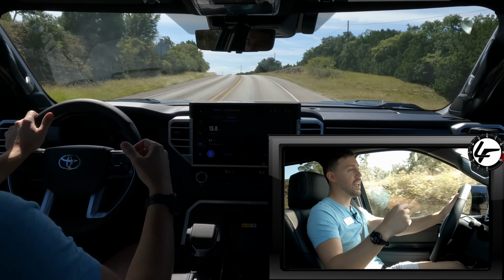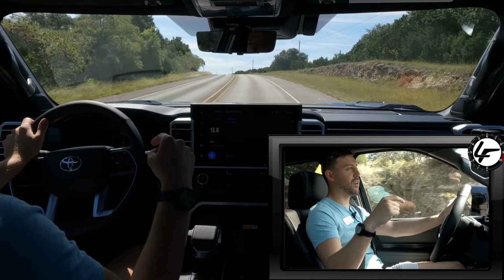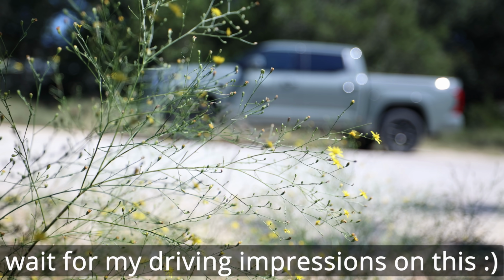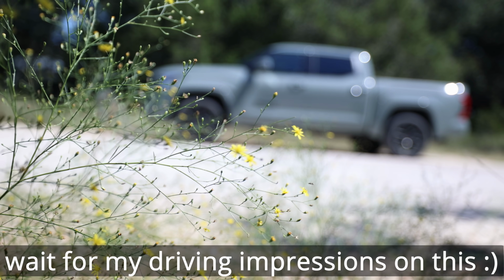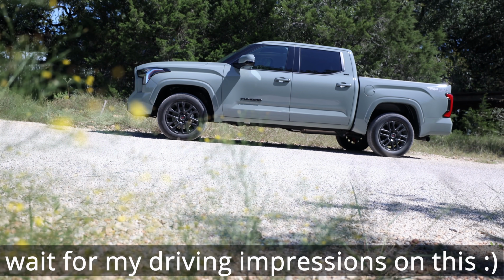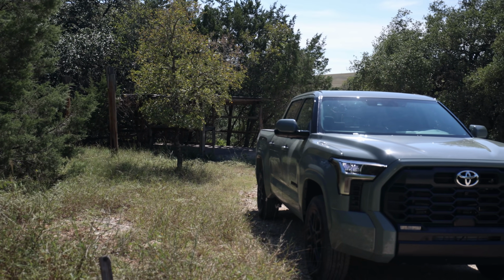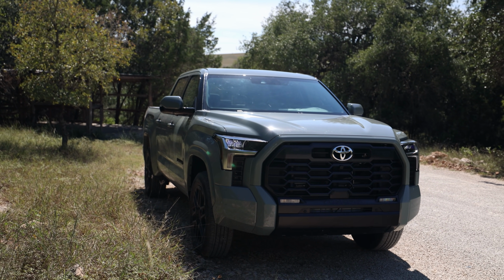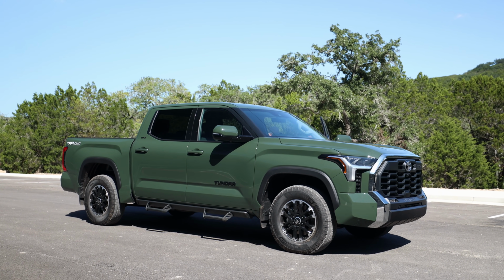good powertrain. And yeah, I think my favorite truck still is not going to be the iForce Max TRD Pro. It's not going to be that. It's not going to be this Platinum. My favorite model is the SR5 TRD Sport package, which you can also get the TRD Off-Road in that SR5 package if you want it as well.